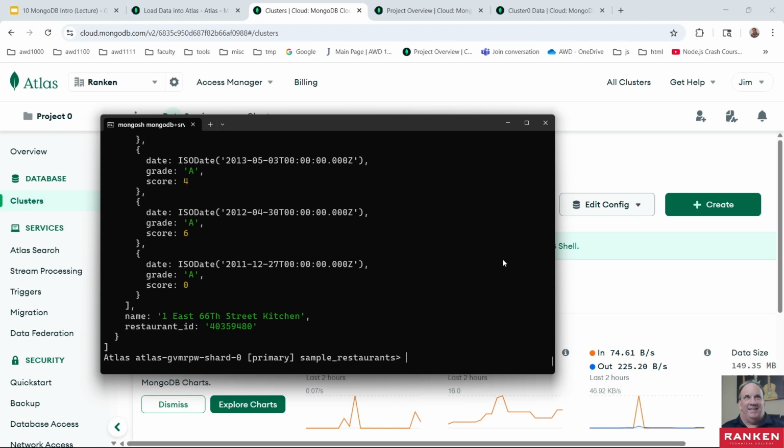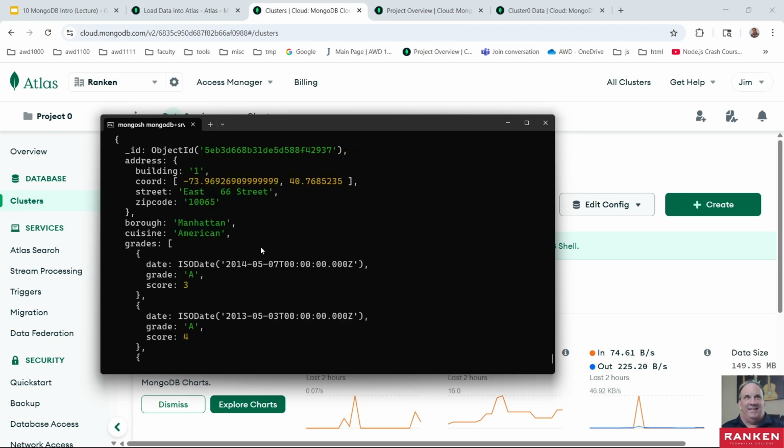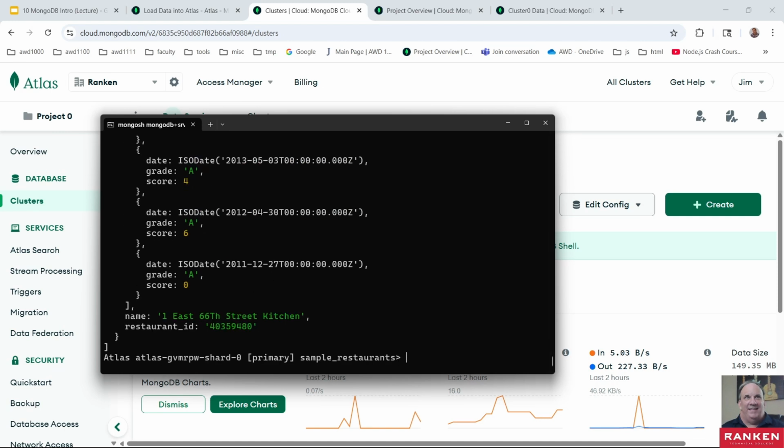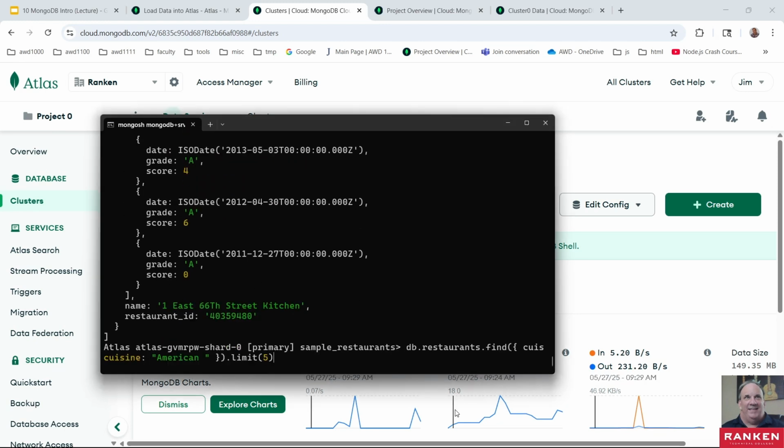And then there's more complex stuff where you're wanting to drill down into different things, borough of Manhattan, scores and grades and all of that, right? Maybe within a zip code, right? So that one was borough. And then one has cuisine as well, cuisine American. So here's a cuisine of American, and we're just limiting it by 5.